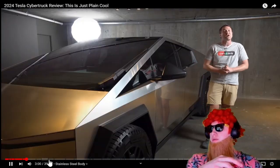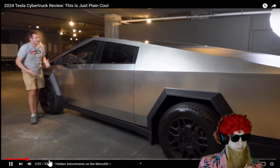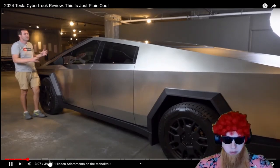Just like, what color wrap would y'all get, bro? Now, on any whip, what's your favorite color? I've seen purple. Seems like the Saints Row purple is kind of sick.